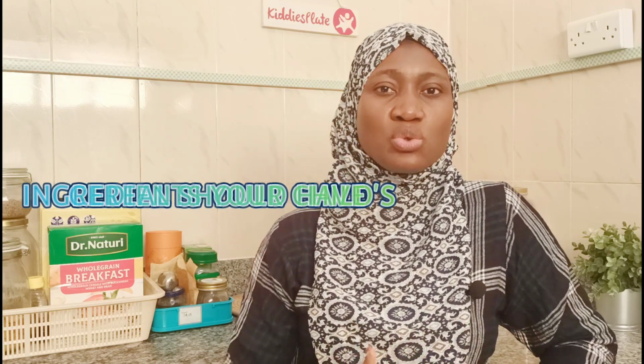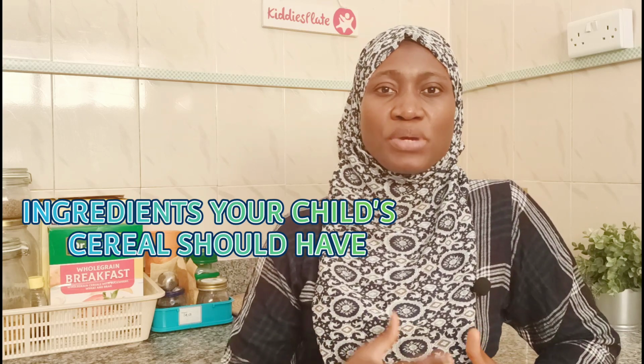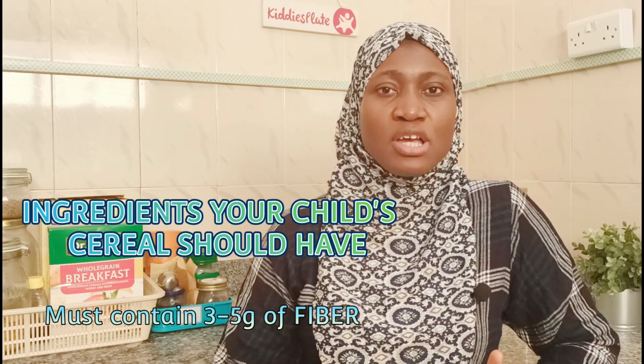The next thing is fiber. When you are picking your child's cereal, make sure it contains 3 grams of fiber or 3 grams upward, because fiber aids digestion. It's good for the digestive system. It's good for the gut. So when you're picking it, it's good to pick a cereal with 3 grams of fiber, 4-5 grams of fiber.